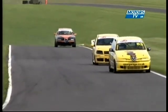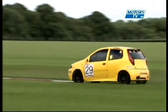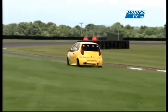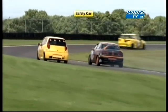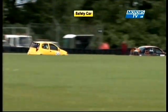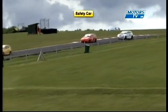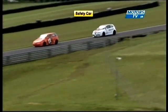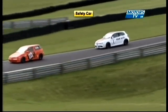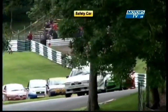There in 63 is Matt Daly, still holding third position in class. Following him, Roger McMahon in the Punto, running in the invitation class. A little bit of an auto-grassing moment for him. Going through is Tom Herbert, running fourth at the moment in Class E after that podium last time out at Silverstone. Tom so far with 3 podia, a win, a third and a second position.